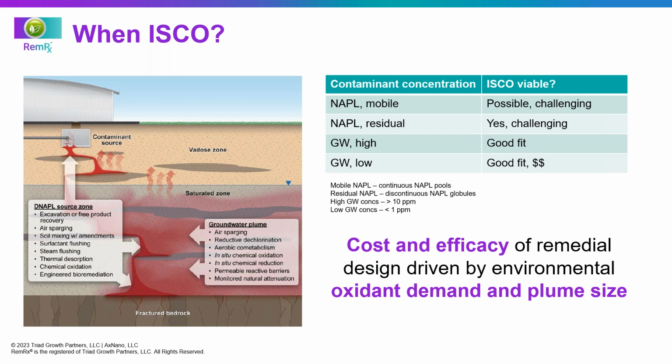So ISCO is a good fit when you're dealing with dissolved contaminants. And if your concentration is high, it could be a good fit. But again, you'll have to keep in mind that you're going to use a lot of oxidants. If your concentrations are quite low, it could still be a good fit, but you're going to spend a good amount of money in your oxidant payload that may or may not end up being in contact with your contaminants.